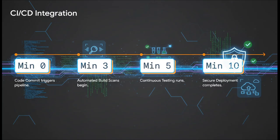When a developer commits code, automated build scans kick off immediately. That's followed by continuous testing, analyzing dependencies, checking container images, verifying configurations, all leading up to a secure deployment. And the real beauty here is that these automated checks are happening in the background. They do not slow the developer down at all. The machine is doing the heavy lifting, hunting for vulnerabilities, while the developer keeps their momentum going.